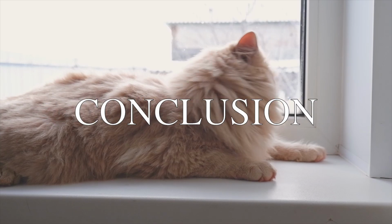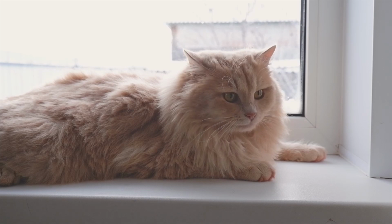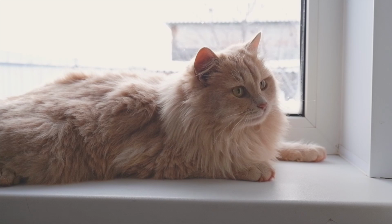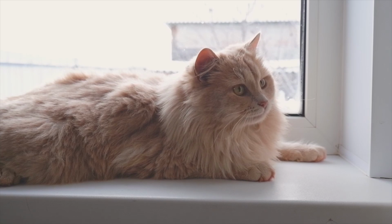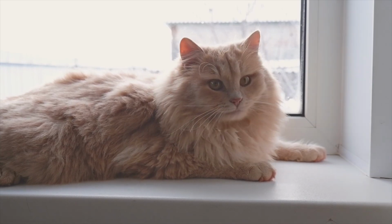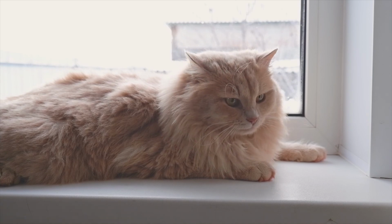Conclusion. As we reach the end of our journey through the fascinating world of Norwegian Forest Cats, I hope you've come to appreciate these magnificent creatures as much as I do. From their mythological beginnings in the Norse forests to their status as beloved companions worldwide, Wegies represent a perfect balance of wild beauty and gentle companionship.